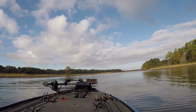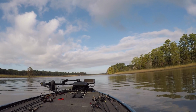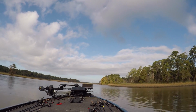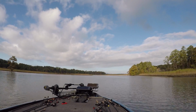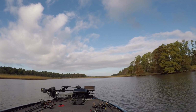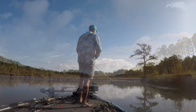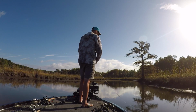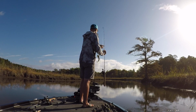Well, I did a lot of moving around, checking some things out, and one thing that became obvious right away on day one is the amount of pressure in this river. Anything that looked fishable, that looked good, that had visible cover, there was always a boat on it. There was always somebody fishing it. So that right there told me that I need to start looking for some spots that are not as obvious, or try to do something a little bit different than what everyone else is doing.